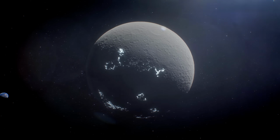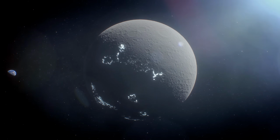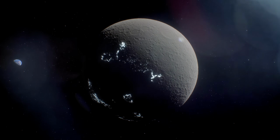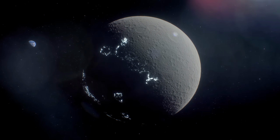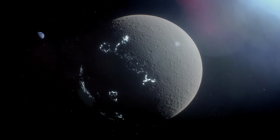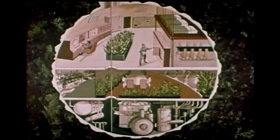Once this happens, somehow life will have found a way to sustain itself here, despite all of the challenges standing in the way, and the moon will become only the second known object in the solar system to support its own biology. To escape the extreme temperatures, the moon station would probably be underground, where the temperature remains more moderate.